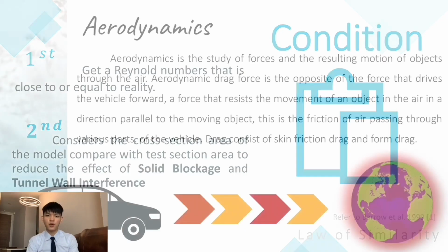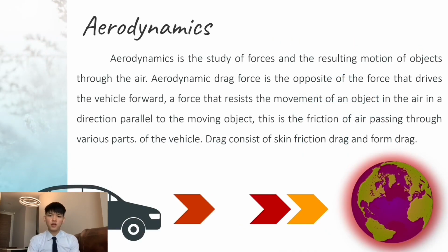And the next theory is aerodynamics. Aerodynamics is the study of force and the resulting motion of an object through the air. There are lift, weight, thrust and drag. Drag force is the force that resists the movement of the object, caused by the friction of the air. This can be the main factor of fuel consumption.